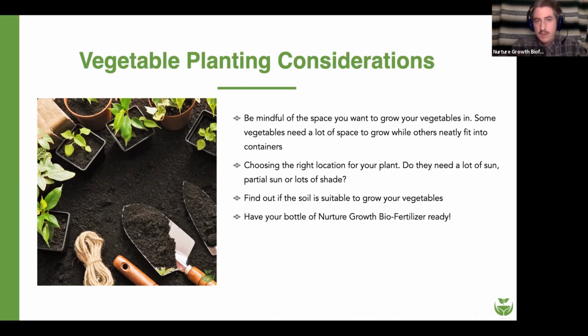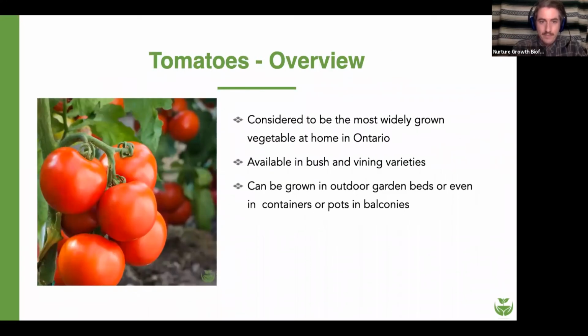Also, you can just Google the squeeze test. There's a couple other DIY garden tests you can do just to determine what kind of soil you have. And last but not least, always have your bottle of Nurture Growth biofertilizer ready when you're going into the garden. But why don't we start taking a look at tomatoes?